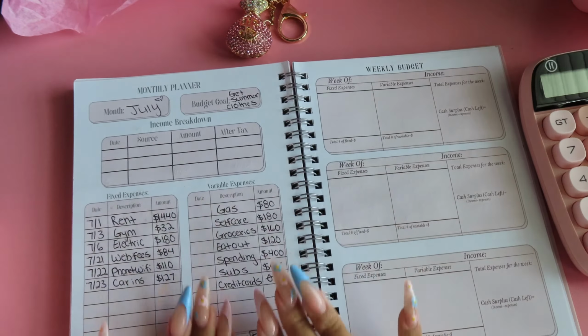Our fixed expenses are usually the same throughout our whole budget. These are usually bills. If anything changes or maybe you have more than you thought you would, that's when our fixed expenses will change in our expense tracker, but usually those are pretty consistent. So the main thing we want to focus on is our variable expenses.